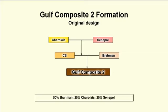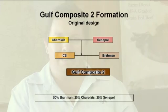The other composite that we're working with is the Charbray female, putting the 50% Senepol composite back over it to give us a 38% Brahman, 38% Charolais and 25% Senepol. And that particular animal, we've got 3 drops of calves on the ground now, and they're looking very promising.